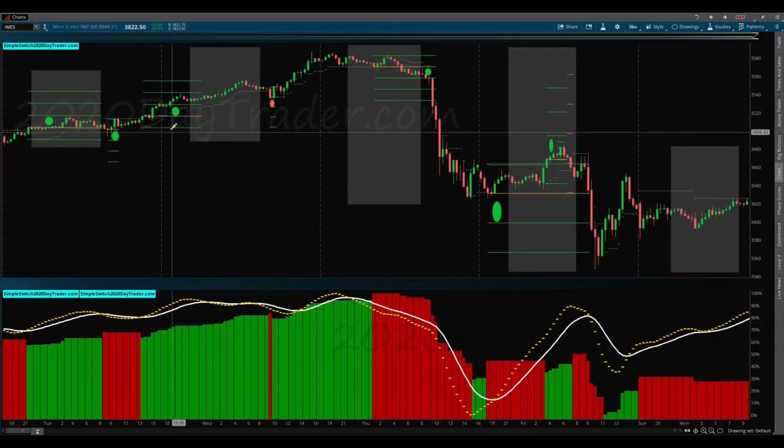Okay, so once the trade happens, this grid that you see here is drawn up based on this little marker. We draw it from there to the candle that created that marker, the close of the candle that created that marker, and that gives us our grid. So that grid tells us where our targets are and our stops are.